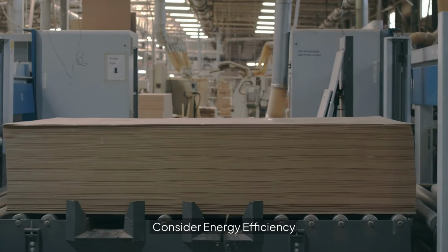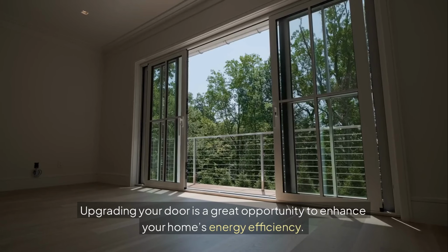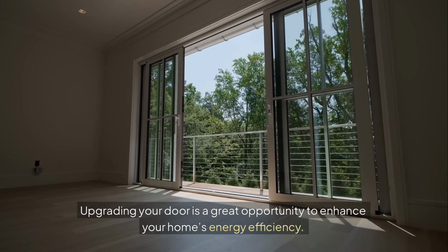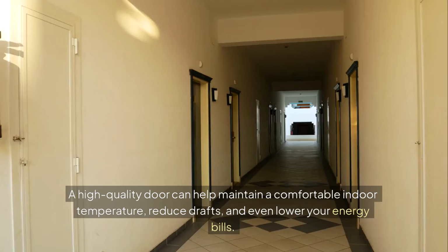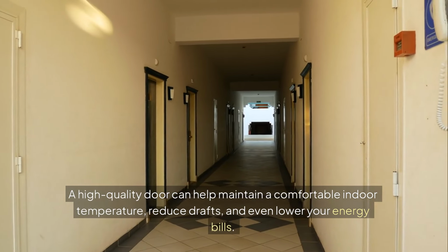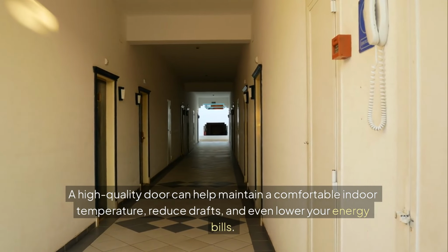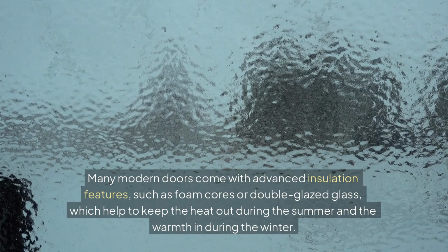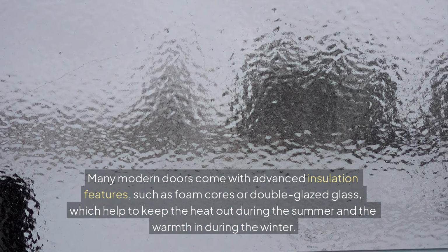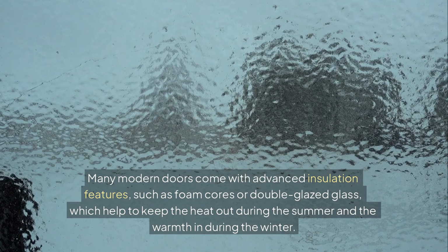Consider energy efficiency. Upgrading your door is a great opportunity to enhance your home's energy efficiency. A high-quality door can help maintain a comfortable indoor temperature, reduce drafts, and even lower your energy bills. Many modern doors come with advanced insulation features, such as foam cores or double-glazed glass, which help to keep the heat out during the summer and the warmth in during the winter.